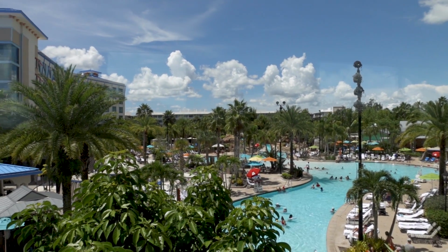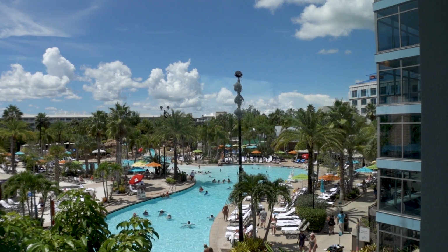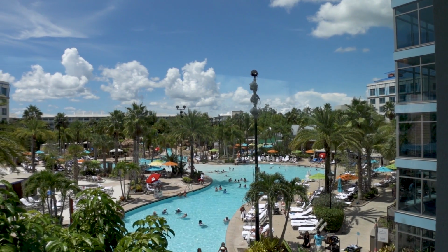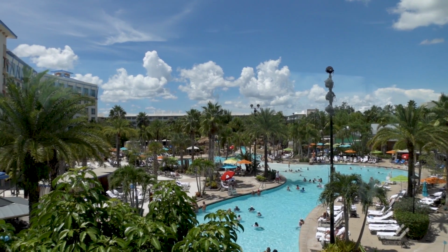I love walking through these hallways, it's the first thing you see. Over on the left is a beautiful view of the pool. It is absolutely a gorgeous day on Labor Day weekend right now. I definitely wish I was out there getting a cocktail. What about you?